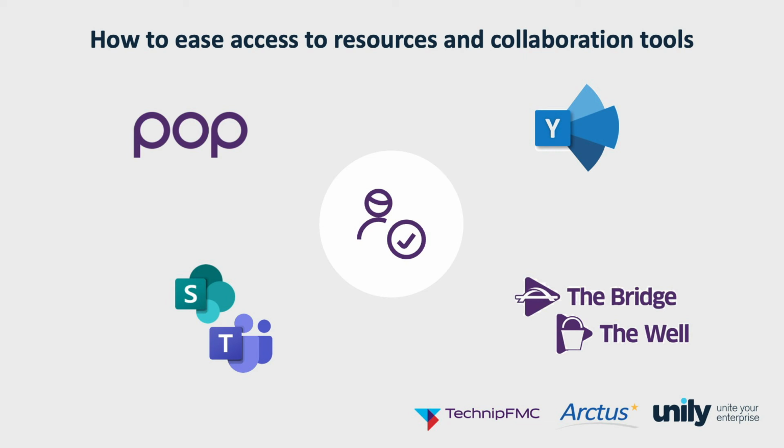And finally, the last challenge that TechnipFMC is facing, like a lot of other companies, is how to easily access resources and collaboration tools. So POP is really part of a global digital workplace. It's the go-to place for global, local, and business content. It's the main portal to a lot of TechnipFMC resources, and other resources like Yammer.